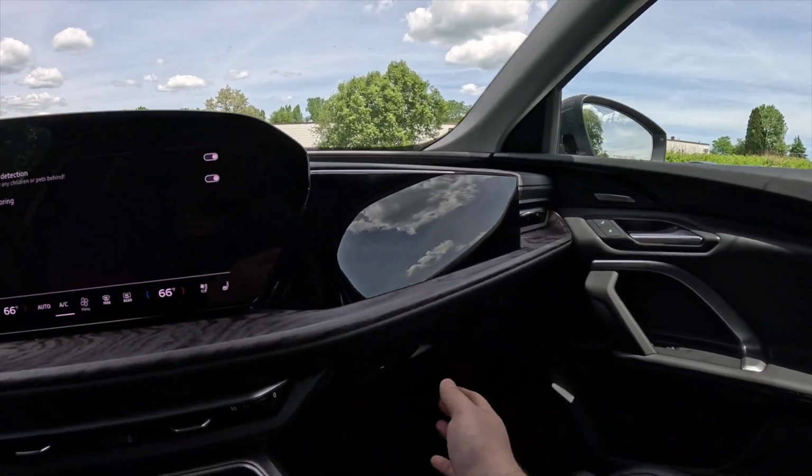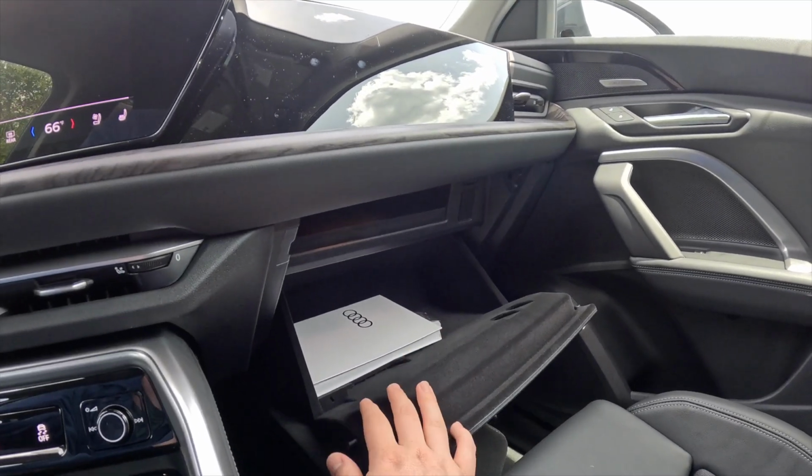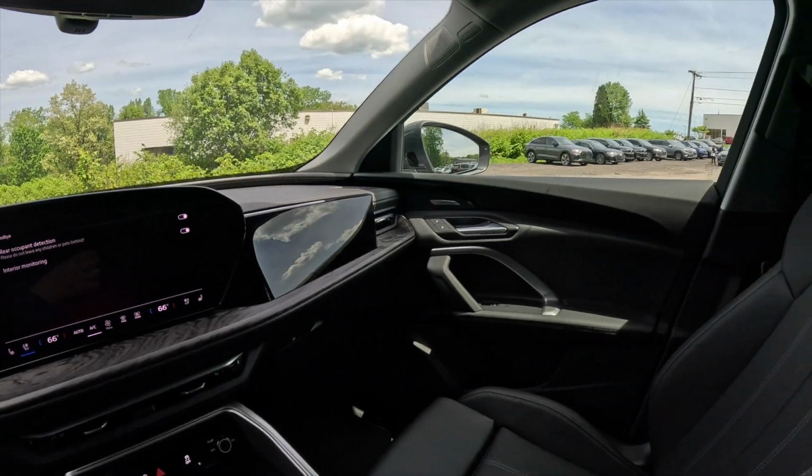You still have some nice wood over here and a lockable glove box. It's actually pretty darn huge. Again, a little bit bigger than the previous Q5, so a little bit more storage in this car.